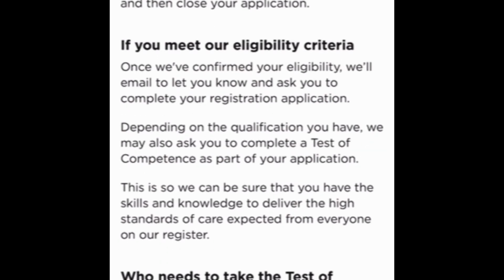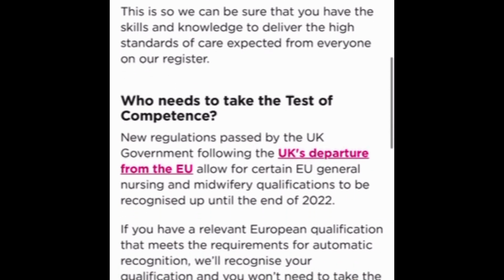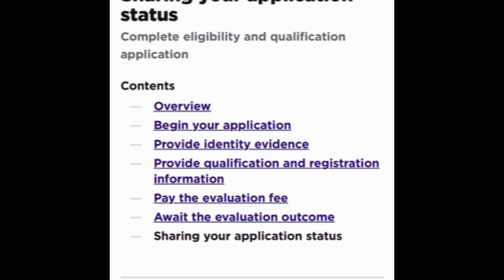If you meet our eligibility criteria, once we've confirmed your eligibility, we will email you to let you know, and then we'll ask you to complete your registration. All right, depending on the qualification you have, we may also ask you to complete a test of competence as part of your application. You can also read who needs the test of competence. For us overseas, we need the test of competence. All right, so we will not go into detail about that.